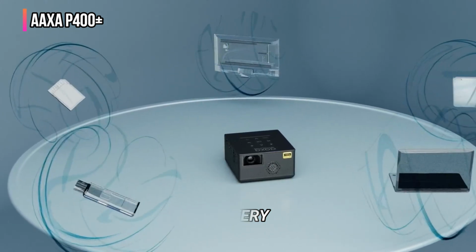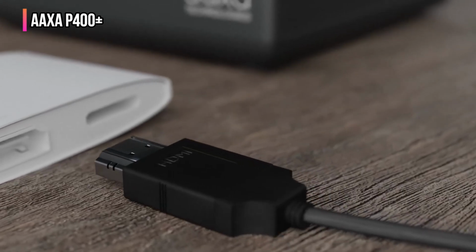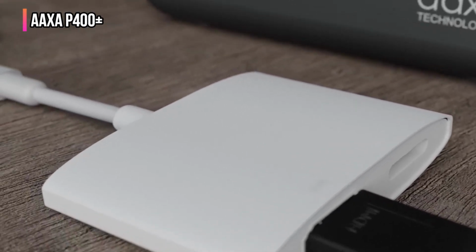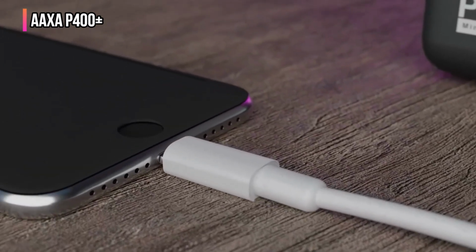The P400 also has a nice selection of connectivity options. You can stream content directly from the internet via Wi-Fi, connect your mobile device or computer to the projector, or plug in a memory card with TV shows or movies on it.